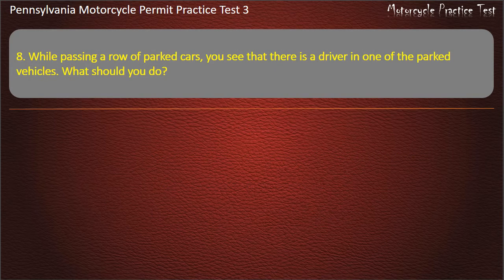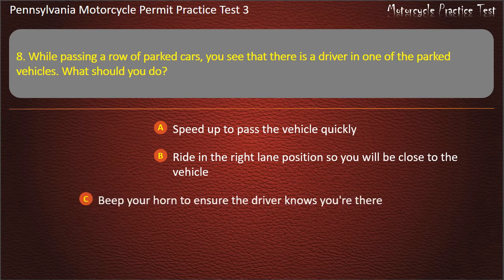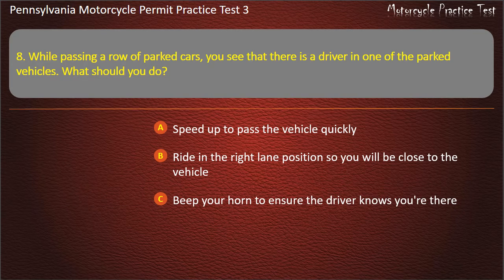Question 8. While passing a row of parked cars, you see that there is a driver in one of the parked vehicles. What should you do? Speed up to pass the vehicle quickly. Ride in the right lane position so you will be close to the vehicle. Beep your horn to ensure the driver knows you're there. Stop until the driver has exited the vehicle. Answer. Beep your horn to ensure the driver knows you're there.